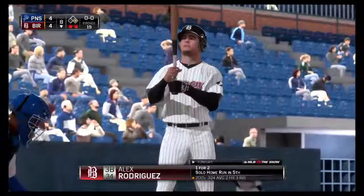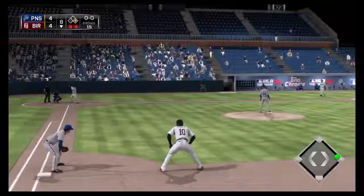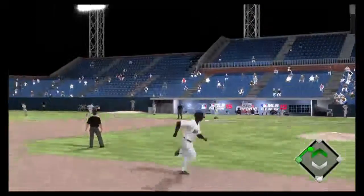Alex Rodriguez will stand in. He homered back in the fifth inning of this one. And now action in the bullpen as their closer starts to get loose out there. First pitch coming. Oh, he lifts a high pop-up, drifting into foul territory on the right side.